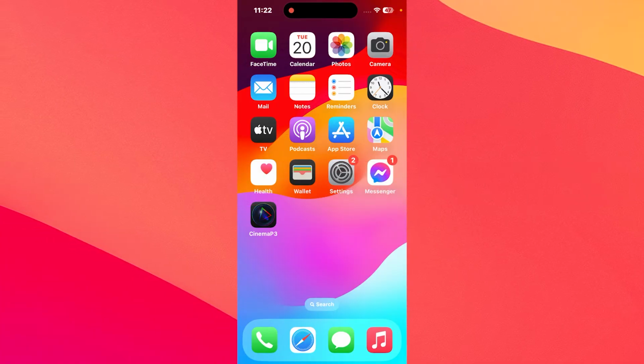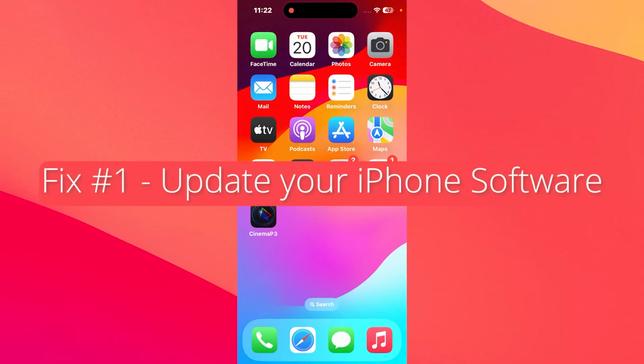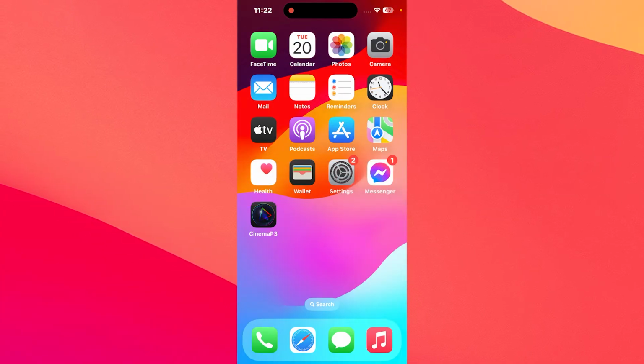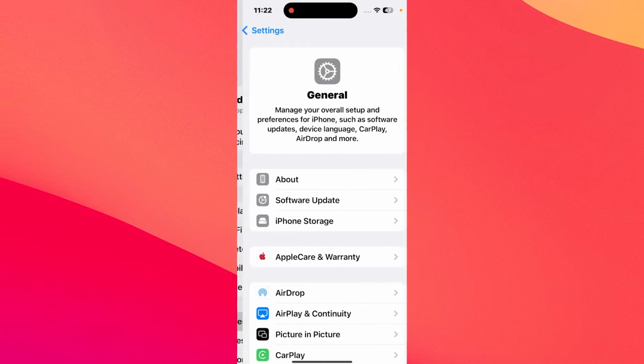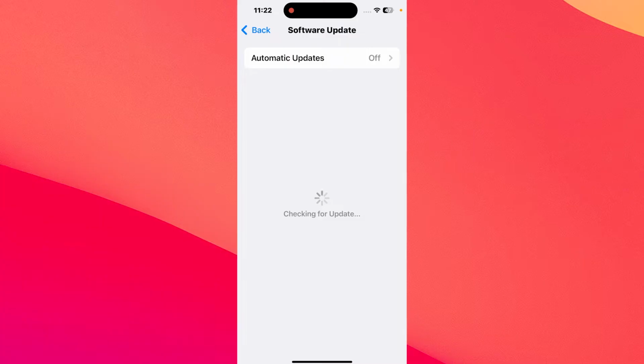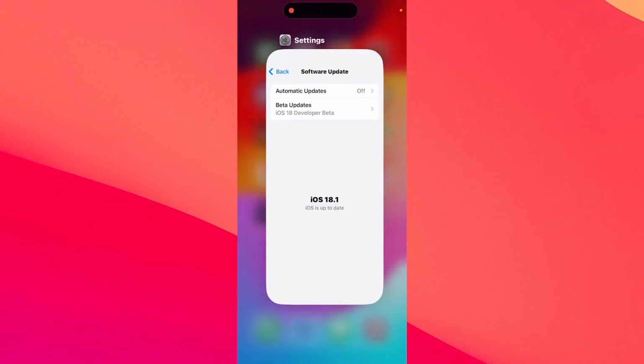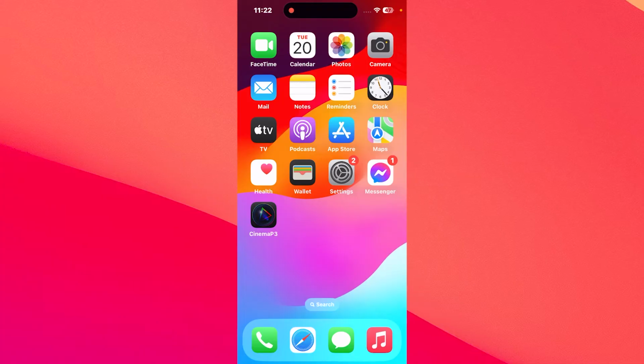Now, the first solution that you should always take in consideration is to update your iPhone software. To do so, open up the Settings app, then head over to General. Afterwards, make sure to tap on Software Update, and in here just install the latest update that shows up. From here on, you can check if the problem still persists.